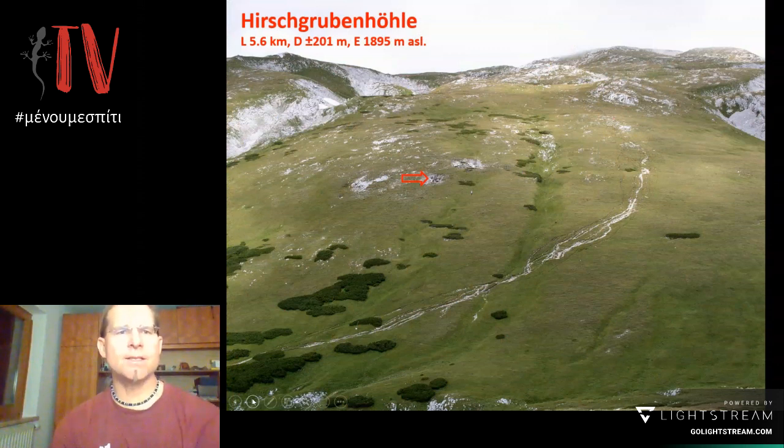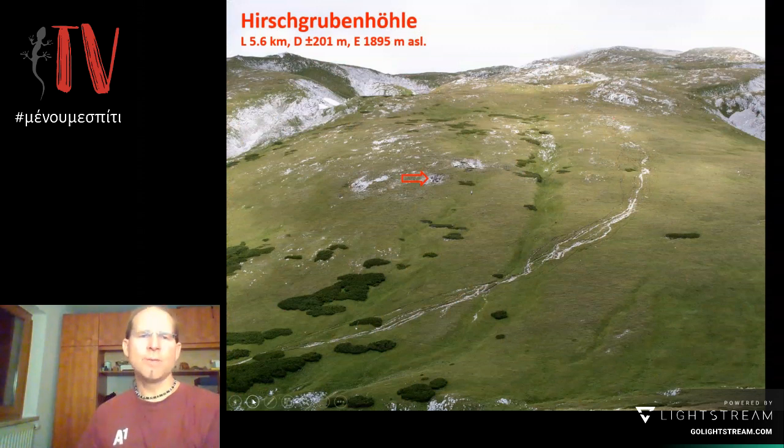One more cave is Hirschgrubenhöhle. This is the longest cave we found on Hochschwab. It's 5.6 kilometers long and 200 meters deep, and the entrance is about 1,900 meters above sea level. So this is the main hiking trail crossing Hochschwab, and here in this very small line, you can walk down into that cave.